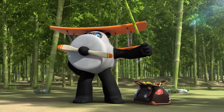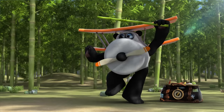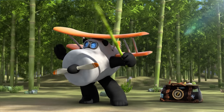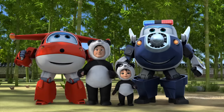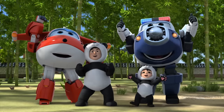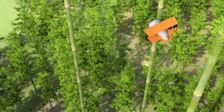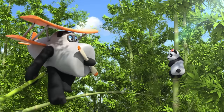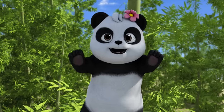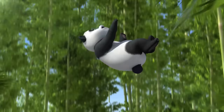And now, listen closely. Back through the mists of time, I studied ancient martial arts with the great masters. After studying many traditions, I created my own. That of Bamboo Fu. I shall become one with the bamboo. Feel the essence of bambooishness. Very good, my young panda. Jet speed! Gotcha!